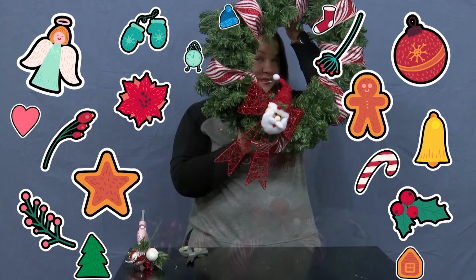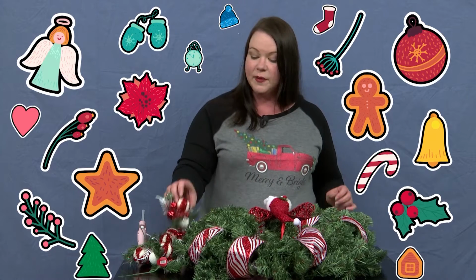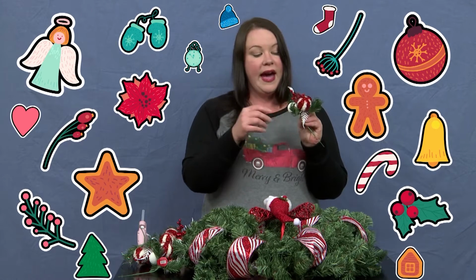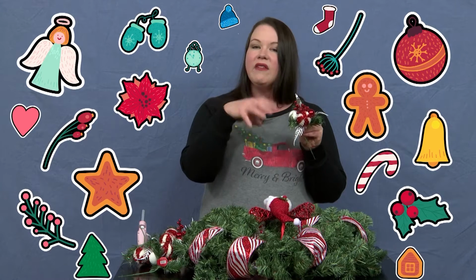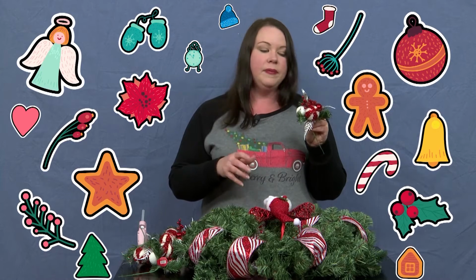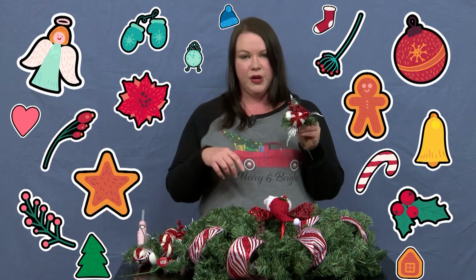There we go. So for my next element, I actually picked these because I think they were really fun and whimsical. They have a little bit of red, a little bit of white, and they have a lot of different texture and sheen and a lot of things that make it a little fun. It's also one of the bigger elements, so I'm going to go ahead and put it in now.